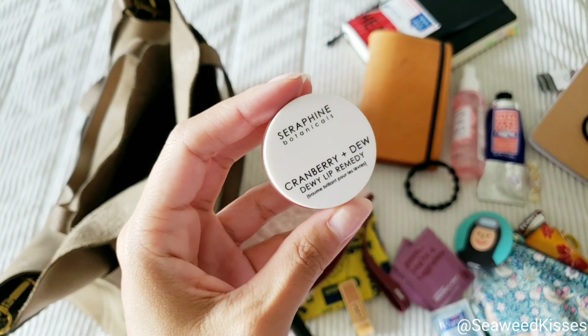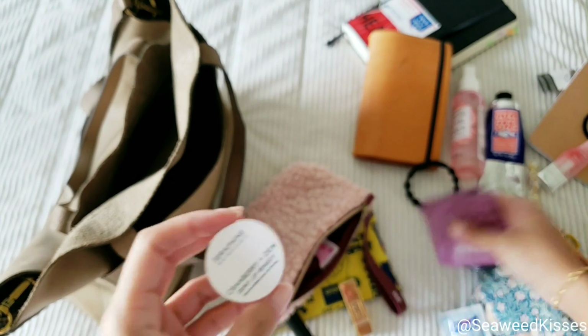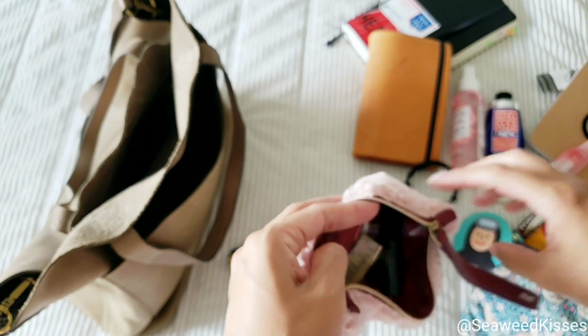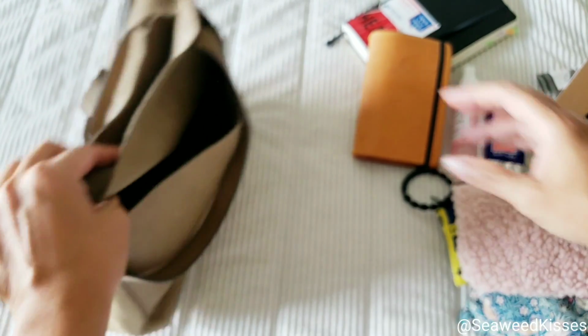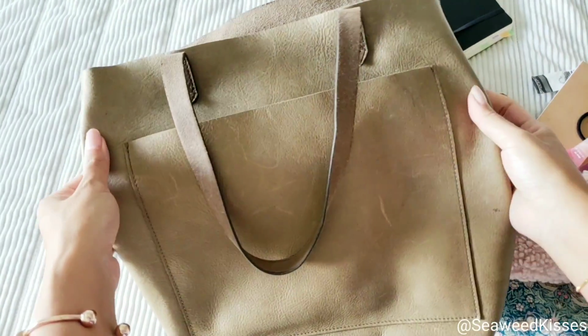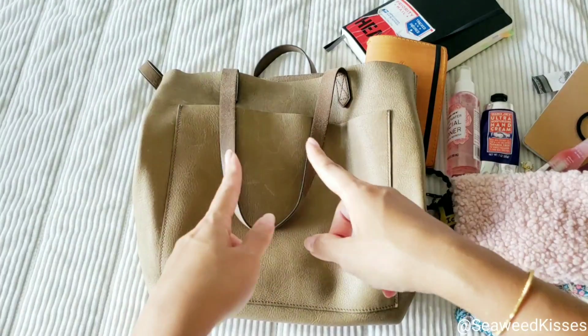It's pricier than this one, but I like the smell of it. It smells very sweet, and it comes off shiny. It's a deep moisturizer, so I like to wear it first thing in the morning and at night. But that is that, you guys. That is all that can fit in this tote. Actually, it can fit more, but that's all that I have in this bag.